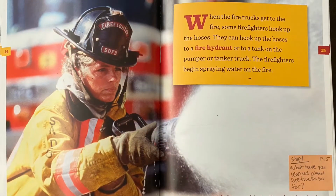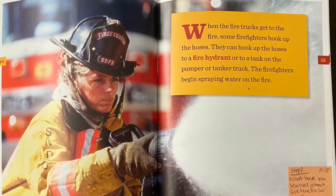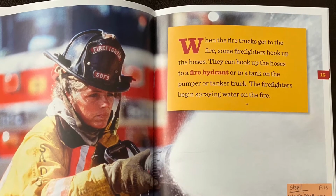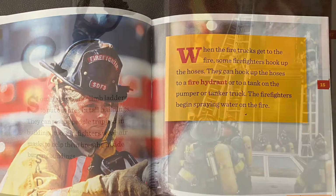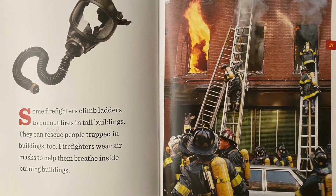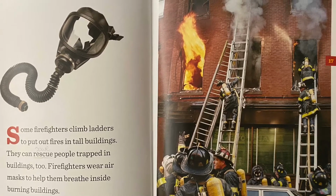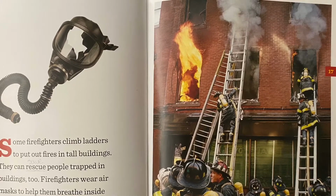When the fire trucks get to the fire, some firefighters hook up the hoses. They can hook up the hoses to a fire hydrant or to a tank on the pumper or tanker truck. The firefighters begin spraying water on the fire. Firefighters wear helmets and heavy gloves when they use a hose. Some firefighters climb ladders to put out fires in tall buildings. They can rescue or save people trapped in buildings too. Firefighters wear air masks to help them breathe inside burning buildings. When firefighters cannot enter through the doors, they use ladders.